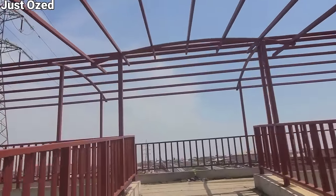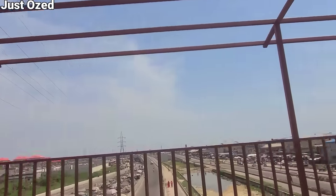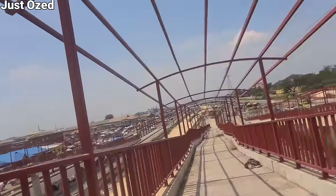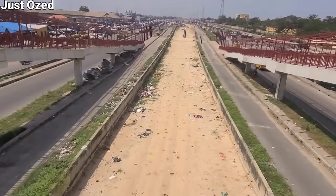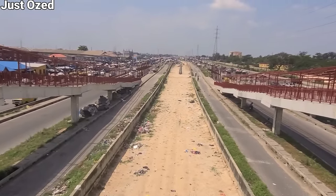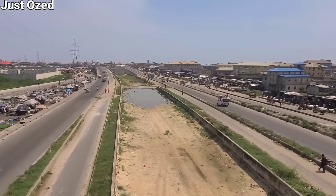And right here, I'm coming from the BRT stand, which is still under construction. So this is what the pedestrian bridge looks like. This is looking back from where we are coming from. That's Alabarago, coming from Okokomaiko to Alabarago. And this is heading towards Iyanoba, Volks, Trade Fair, and Mile 2.